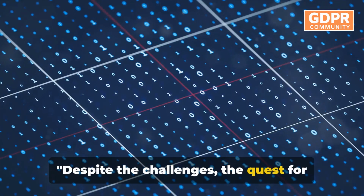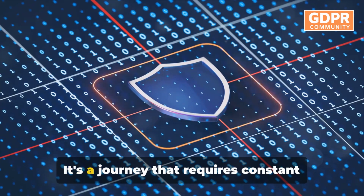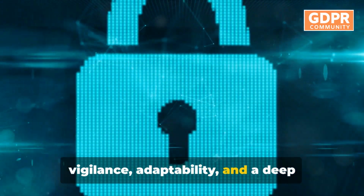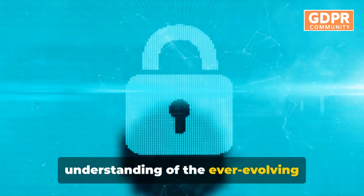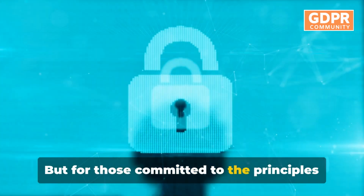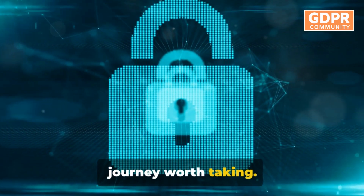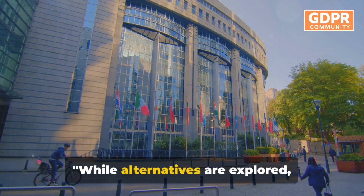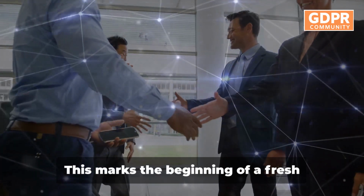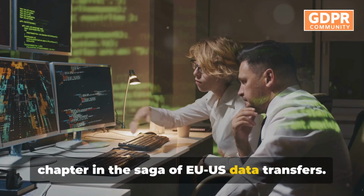Despite the challenges, the quest for secure data transfer mechanisms continues. It's a journey that requires constant vigilance, adaptability, and a deep understanding of the ever-evolving landscape of data protection. But for those committed to the principles of privacy and data protection, it's a journey worth taking. While alternatives are explored, negotiations for a new framework are underway. This marks the beginning of a fresh chapter in the saga of EU-US data transfers.